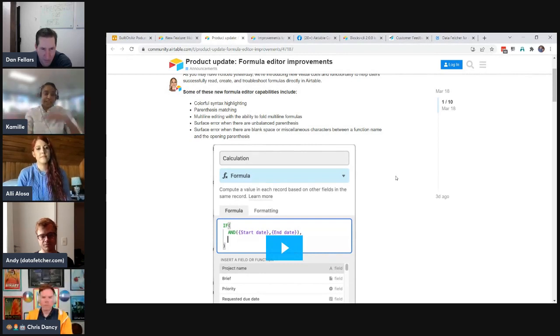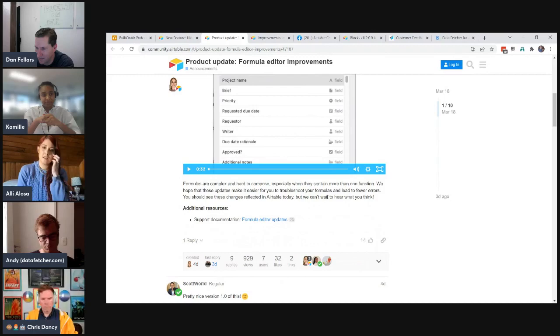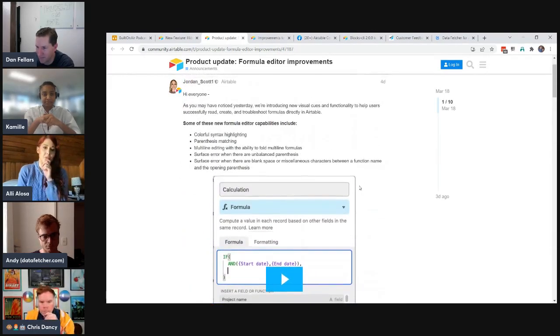You could copy and paste formulas that had multiple lines in them into the editor, but you couldn't do that directly within. With these adjustments, you can see in this preview that they have color-coded different things. Green would be an Airtable function, purple being a name of a field. Black, I think, is, or maybe it's green. No, I think black is just plain text, if you included a string. They also turn it black if it's a wrong field name too, which is really helpful.